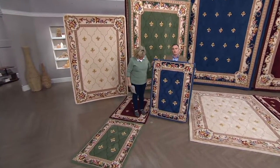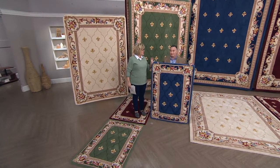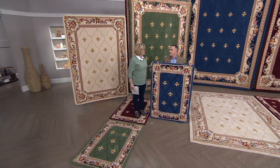3 feet by 4 feet 6 inches. This is a good size for a foyer too. It's not too small. Exactly. It's not just an entryway rug. No, it does not have to be.